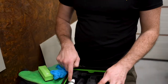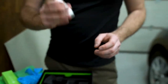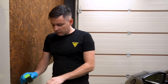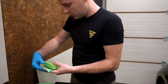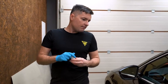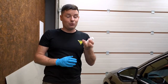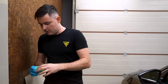Oh, base coat, last bottle in the box. Again, we need to shake it. We need to put a new glove on, and definitely we need to change our microfiber. And for the top coat, application will be a bit faster. We're going to do panel by panel. I will apply 2 panels and I will start wiping this panel. After I apply 1 more panel, I will wipe the next panel, because I don't need to leave this product on the panel longer than 5 minutes.